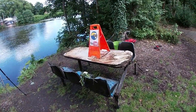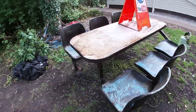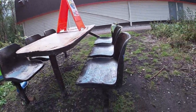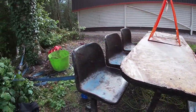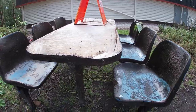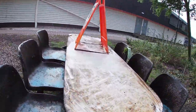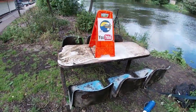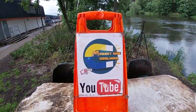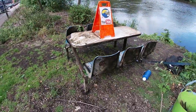Right then, so almost an hour and a half that took to get that cheeky thing out. Have a look at that. Six chairs. Big table. Big steel sections underneath. How mad is that? Hey? Only the magnetman will do. How good's that?